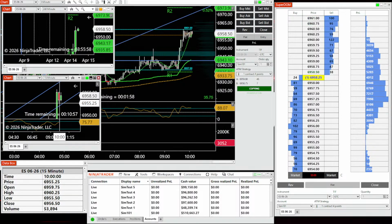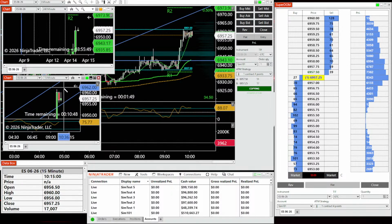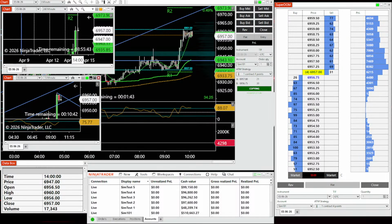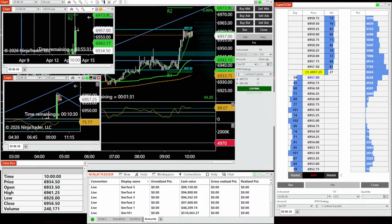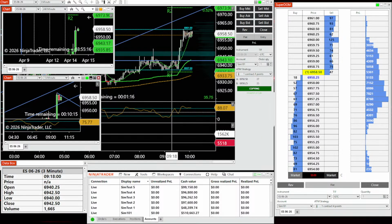You got low, high, high, low, high, but it looks like a long. Hasn't broke 56.50. Hasn't broke the 50. Looks like it's just shaking and setting up. Setting up for that pop.